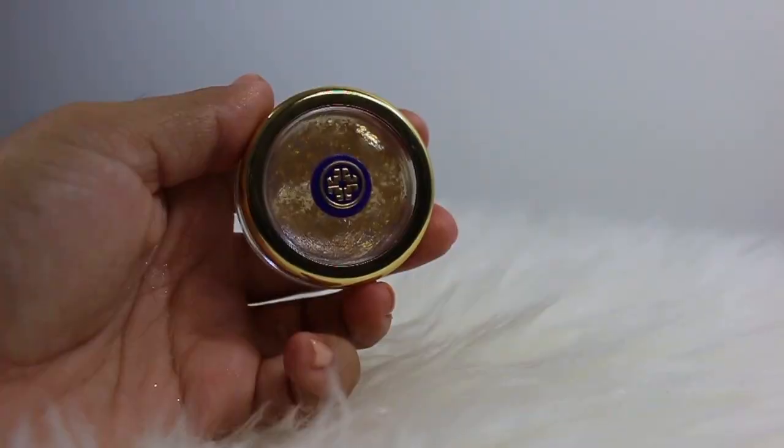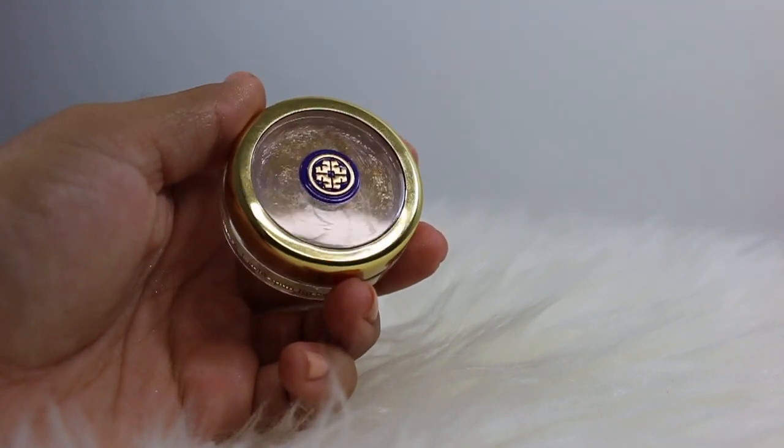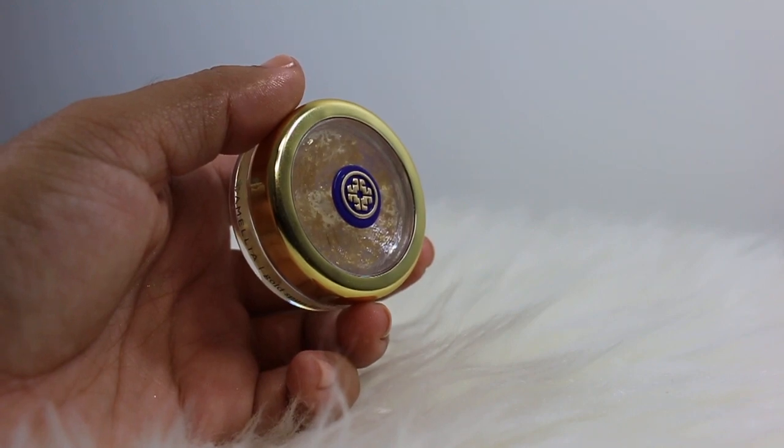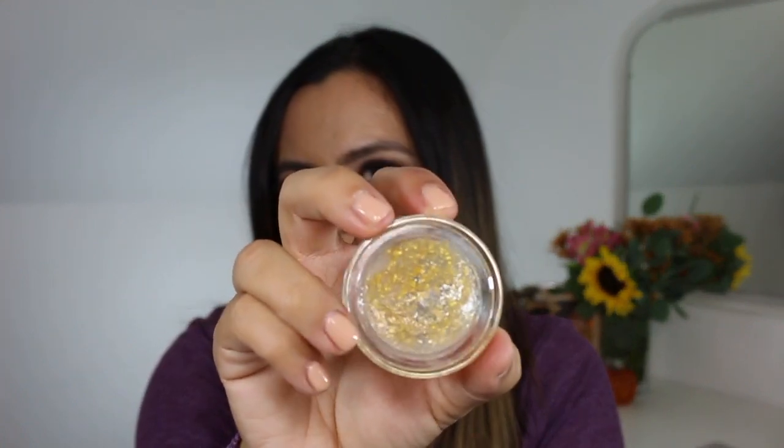Alrighty, and next I have the Tatcha Camellia Gold Spun Lip Balm. This is what she looks like. It is super luxe. Now, this is a very hydrating, ultra lightweight lip balm. It has a 24 karat gold leaf in there. The bits of gold that you see there, the golden reflex.